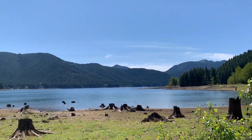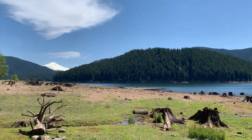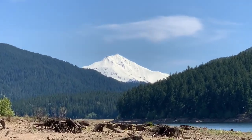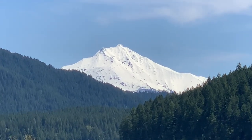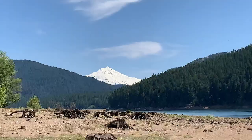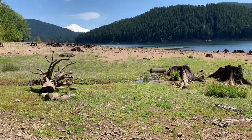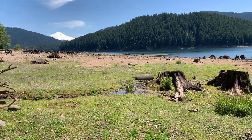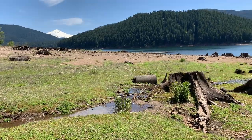We are in Oregon. It's Mount Hood over there. This is Detroit Lake. And that's beautiful Mount Hood. You can hear there, it's a little trickle as the cars go by on the highway up above.